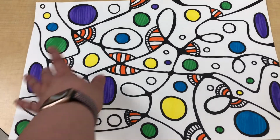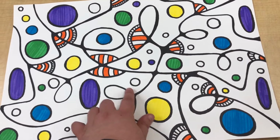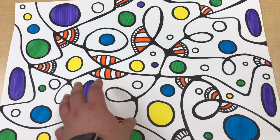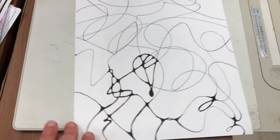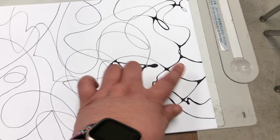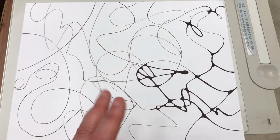So this is the one that I created last time in my PD, this Neurographic Art. Again, it starts with lines and squiggles, and once you're done, you take all the sharp corners and you round them, and then you add other shapes, and then you add color and so forth. And this is the one I was working on today, so I started going over those lines a little bit here, so I'll have to finish this eventually at some point.